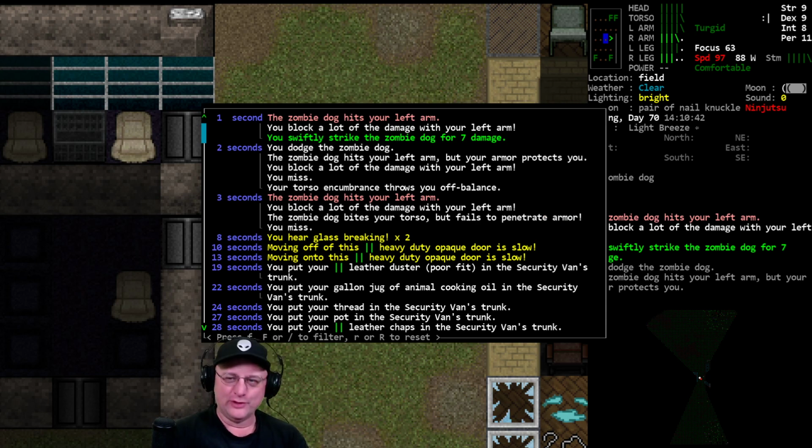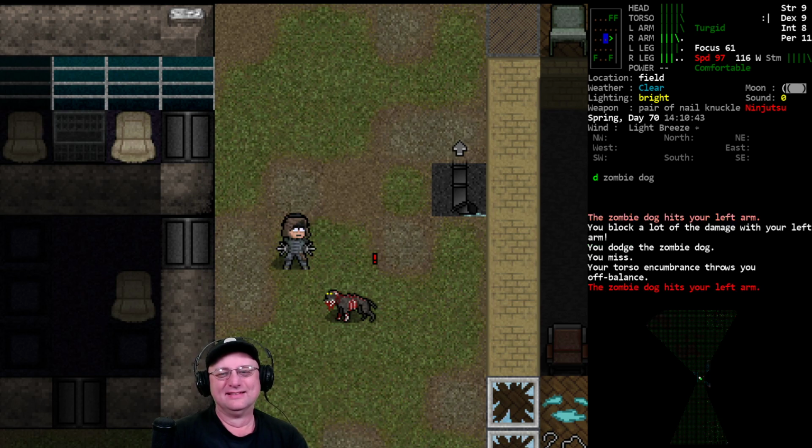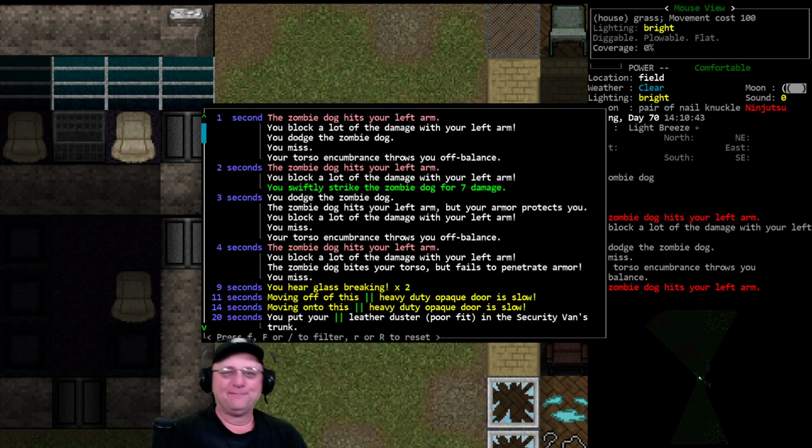I give you official notice, game. My credulity has been stretched. 95% protection. He's bypassed it twice. Alright, something's broke. Somebody tell me what's going on here. How am I continuously getting hit in the left arm?